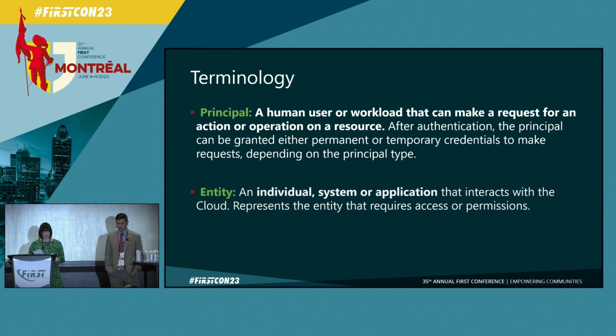Next up, we have principal, and this is a human user or workload that can make a request for an action or operation on a resource. This is a form of security identity management, leveraging role-based access controls to manage actions and accessibility. And finally, there we have entity, which is a high-level term to describe an individual system or application that's interacting with the cloud.